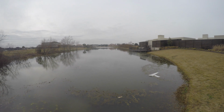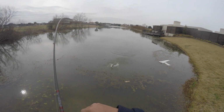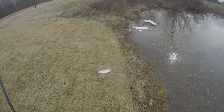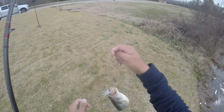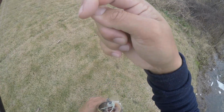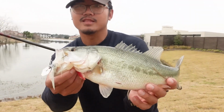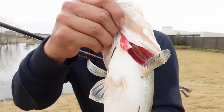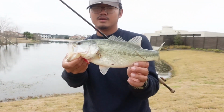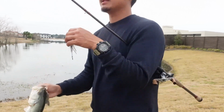God, crushed it. Let's go. Oh look guys, this one's gill is kind of ripped out. Look at that. Look at this fish, guys. Look at the coloration, that weird scar right there. Woo. We're still here, we're still catching them. Let's go.